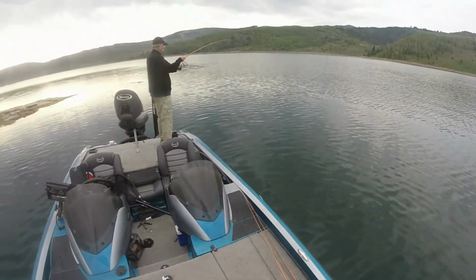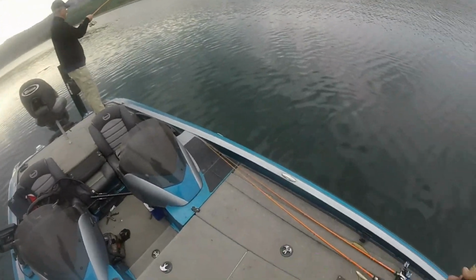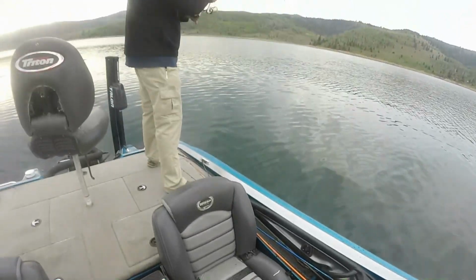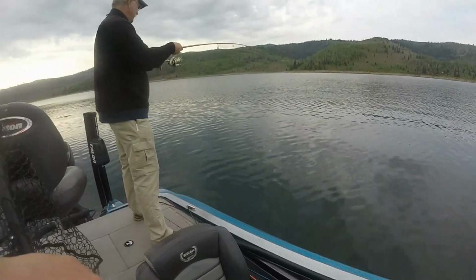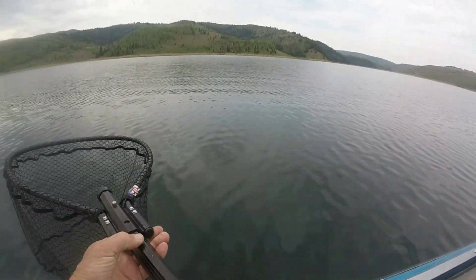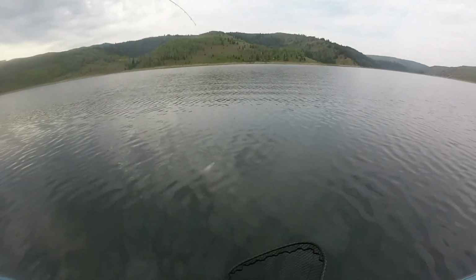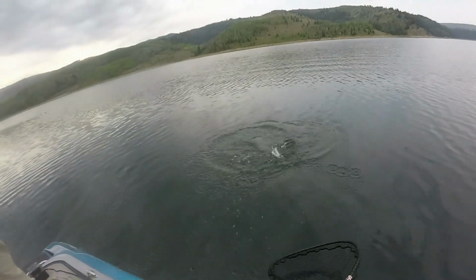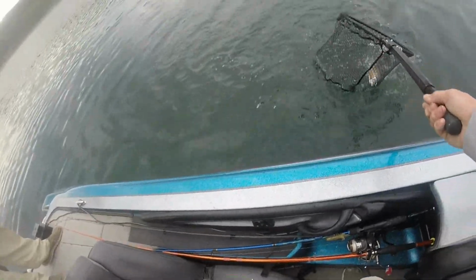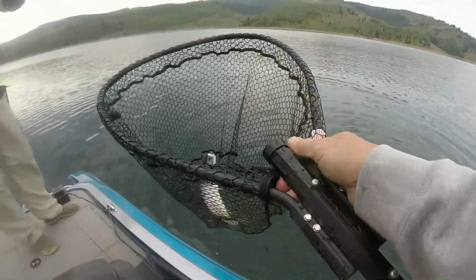You got him? You got another one? Good job. I'll drop my rod and come back and help you. That was right on that tip. Was it? Yeah, I seen it. That's probably the one that we were both seeing. That's a nice fish. Good job. Great job, Kent. Beauty. That's a beautiful fish.